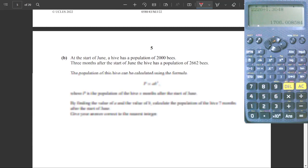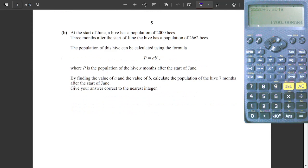All right, question 3B, we've got a lot of information here. What we need to do is just go step by step. Let's start with the formula they've given us. P equals AB^X. What information do we have? Right, P is the population of the hive X months after the start of June. Okay, what is that? In this case, it's 2662.